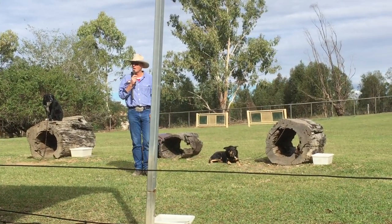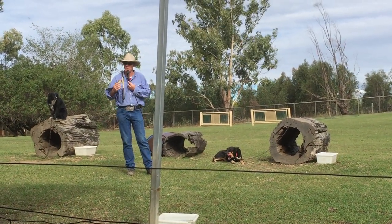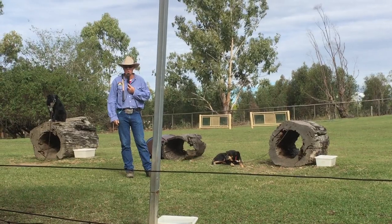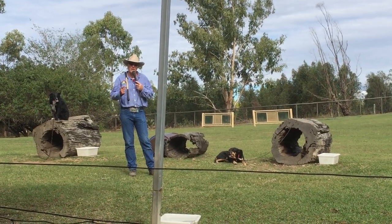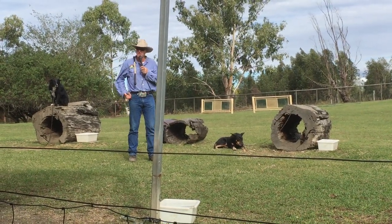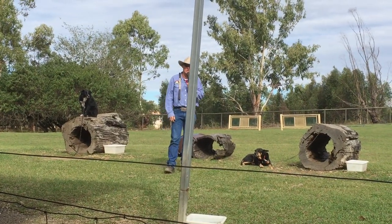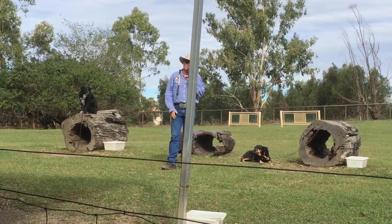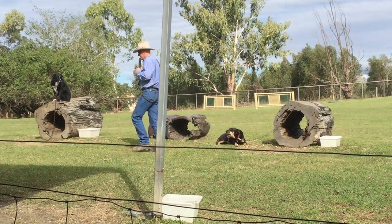A fully trained dog like these can control around 500 sheep on their own, and if you were to purchase a dog like this, it could cost up to 10,000 Australian dollars. That's a lot of money for one dog. They say they do the work of three men. If I have to employ three men to do their job, it could cost me $150,000 a year. These guys never call in sick, and they're always sober.